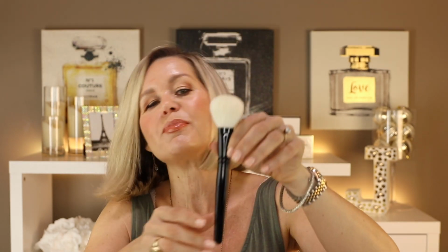Also from that Beautylish bag, I got another Wayne Goss brush. Also really enjoy it. This one is the Natural Hairs. Really like it, but again, I don't reach for this one first when they all get washed. So I think that kind of says something.